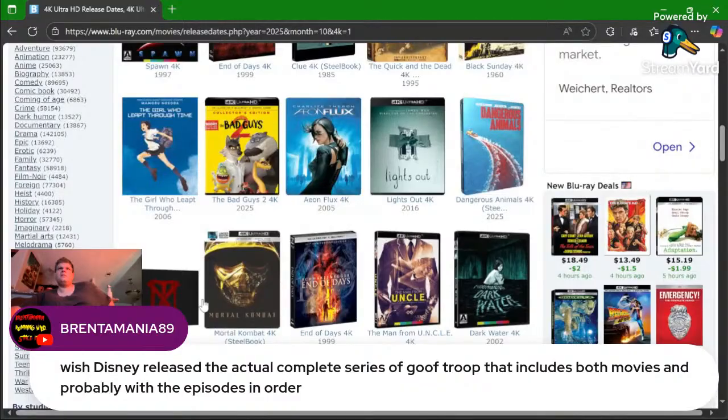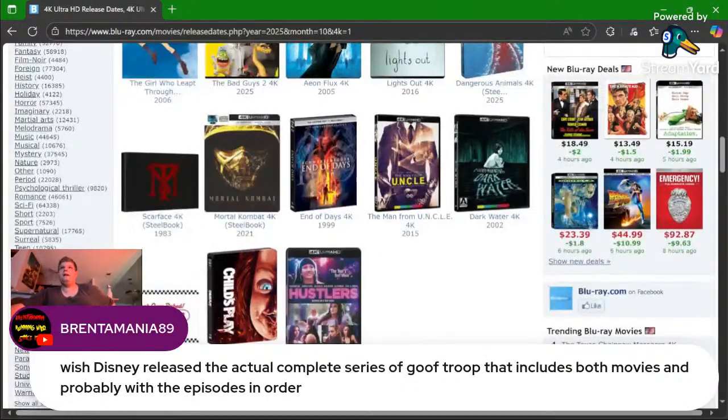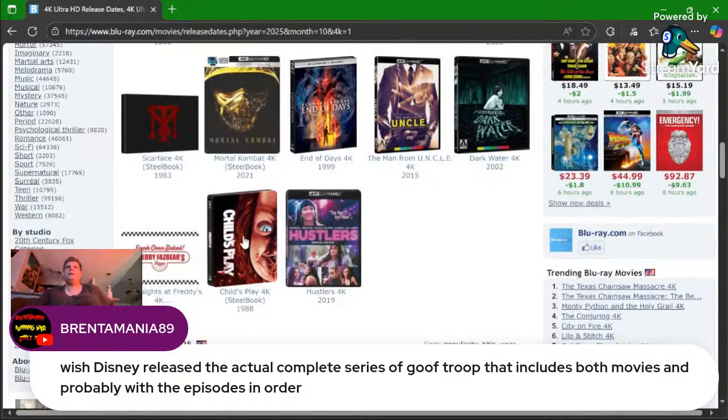I guess the recent Mortal Kombat movie is getting a 4K steelbook again. This is different from the one they did a few years ago. Here we go with Shout Factory again with another damn steelbook for a movie that they've already put out on a steelbook. This is what I'm talking about right here. This is a 4K steelbook for a movie they've already put out. I have the original steelbook. It has the original poster art.